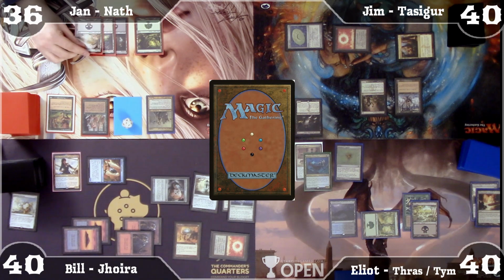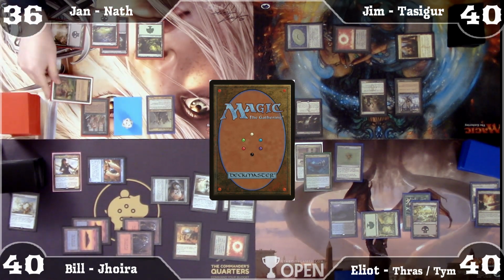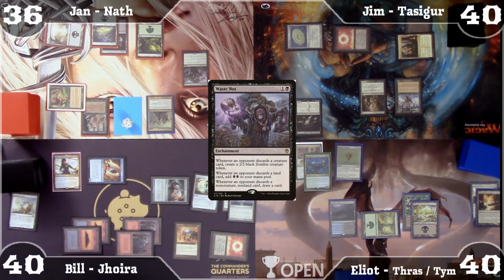I'm gonna play this here, Swamp. I have a very, very interesting play. Now, on the one hand, it's going to be fantastic. On the other hand, Bill's gonna get back his Inspiring Statuary. What? How? So I'm gonna cast Waste Not. Why is Bill going to get back his Inspiring Statuary? I don't understand. He's not done yet.